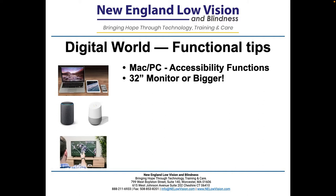This happened again just a couple of days ago. I was with a senior. He was using a Mac on a laptop and had significant visual impairment. And I'm like, whoa. So there are two things I did with him, without going into any of the electronic video magnifiers for the non-digital world. I just showed him on his own Mac. Number one, I said, I highly recommend you get at least a 32-inch monitor. Now, I want to let you know why I say that.